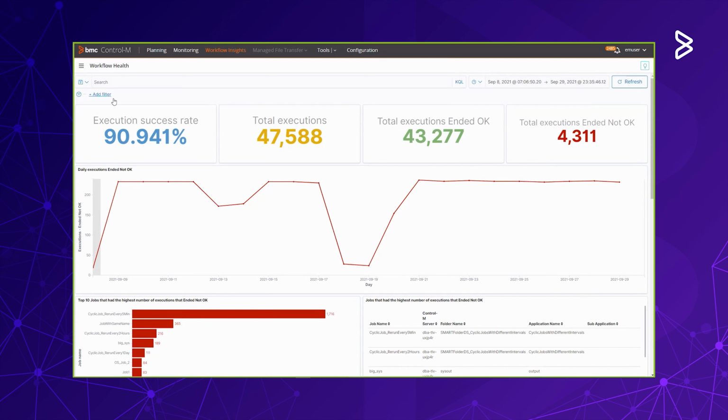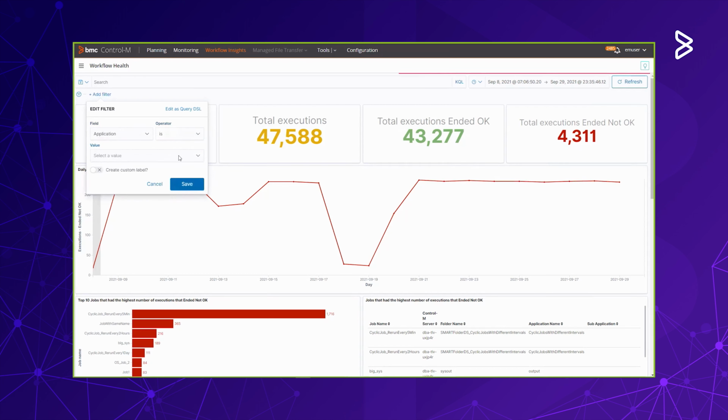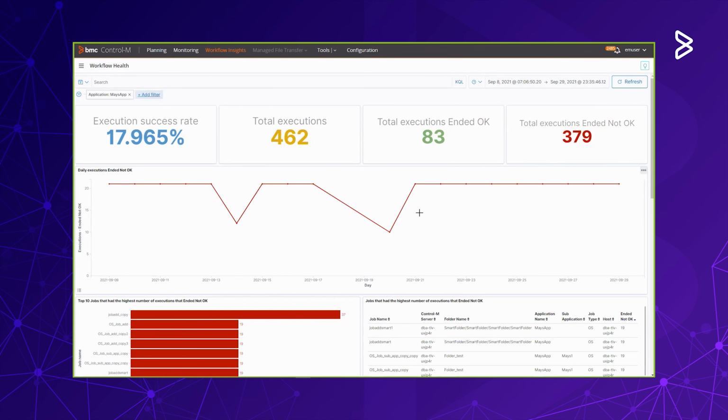The other filters are over here in the top left corner. You can add filters that, again, affect all the data in the dashboard. Each dashboard potentially has a different set of filters that is relevant to the insights inside the dashboard. Here you can see, for example, the job's application, the end time, the end status, the folders, the OS, meaning the Control-M agent, job name, job types, etc. So, for example, if I select a specific application, now all the insights in the dashboard are showing the data for this specific application.